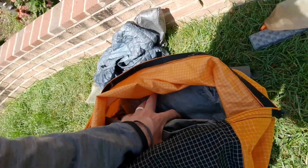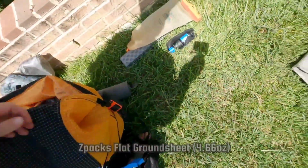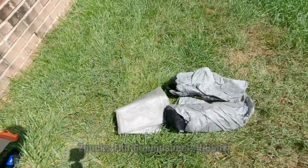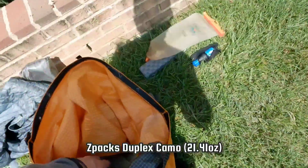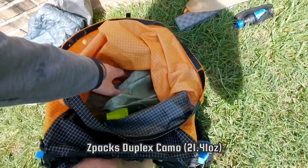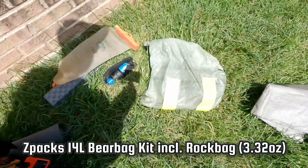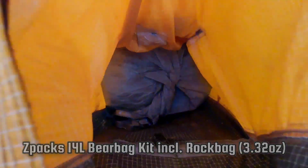Underneath that, we have the tent. So that's the ground cover, and that's the Z-Packs Duplex. Alright, so underneath the Duplex, the tent, I'd have my bear bag. We'll get into this in a minute. That's all my kitchen, all my food, all that.